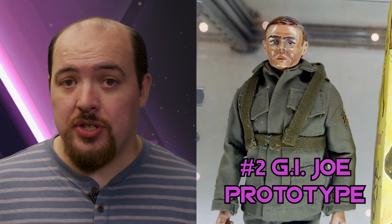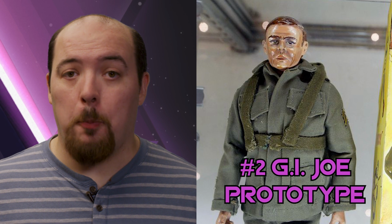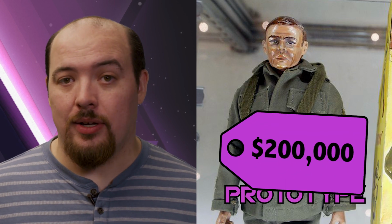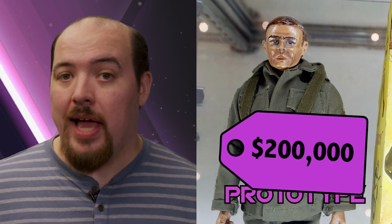So there was an auction in 2003, and one of these G.I. Joe prototype dolls actually sold for $200,000 and became the most expensive action figure to ever be sold. Wow. Okay, but consider this. You could buy one, or you could buy 200,000 $1 G.I. Joes. You have to examine how much fun you want to have.